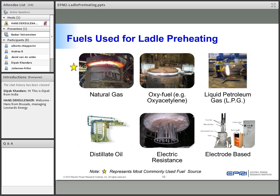Oxyacetylene fuel, oxy-fuel, is another fuel that is used. Liquefied petroleum gas or liquid petroleum gas, LPG, is another fuel. Distillate oil is another fuel. These are some of the major fuels. There could be other things such as coal and wood chips and things like that. That's not very common.